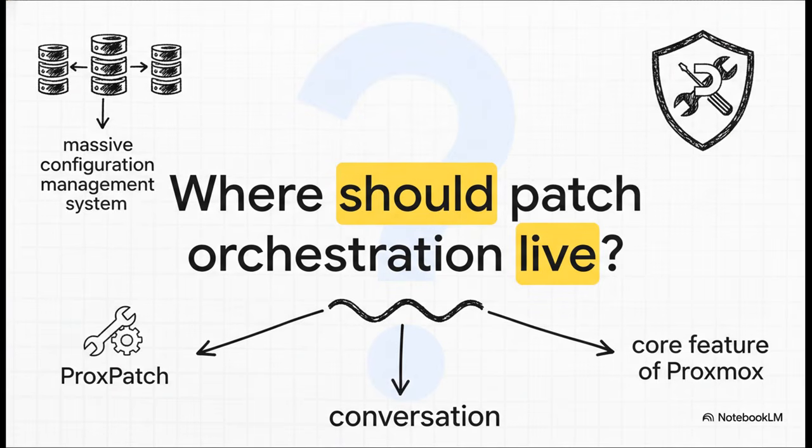For you, where should this logic live? Should it just be one small feature buried inside a massive configuration management system? Should it be a focused, standalone tool like ProxPatch? Or is this something so fundamental that it should be a core feature of Proxmox itself? The fact that ProxPatch even exists suggests there's no single right answer, but the conversation it has started is definitely one worth watching.